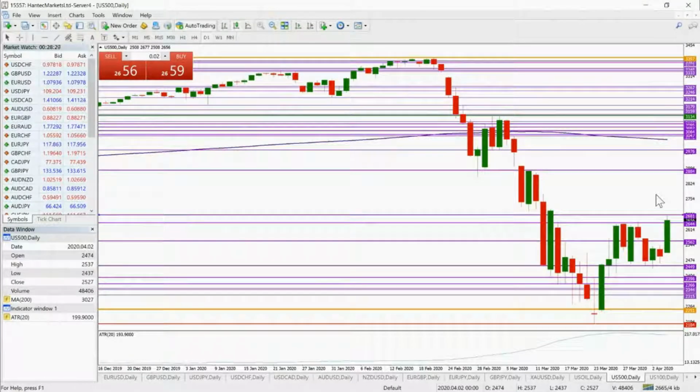Now, we do think with the fundamentals and the sentiment that this market is likely to be put under pressure at some point in the near term. So we want to be quite nimble on this trade as it drives to the upside. So we'll see how we get on with this market as things unfold.